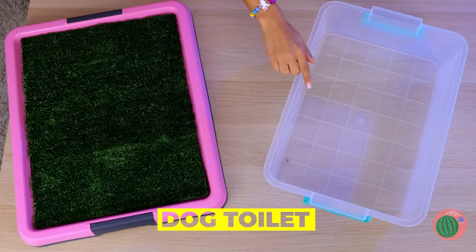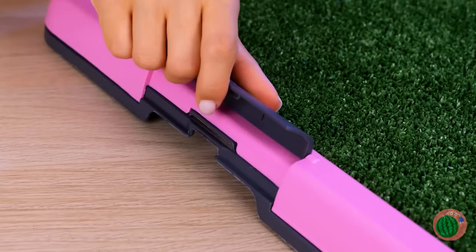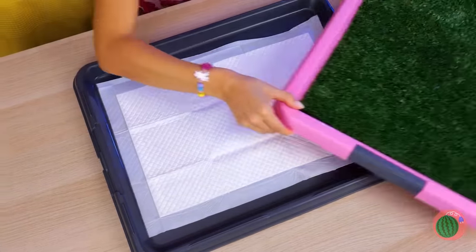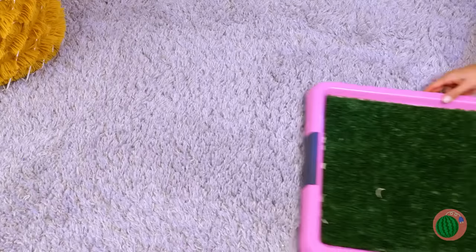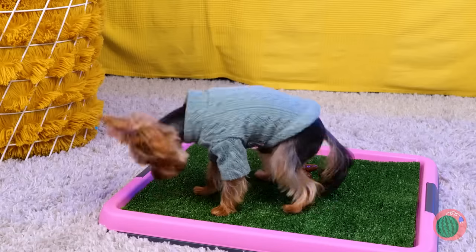Puppies are cute, but they usually don't come housebroken. Devices like this should help. Just add a sheet. And your dog enjoys their own patch of lawn.